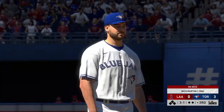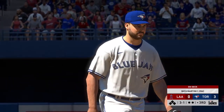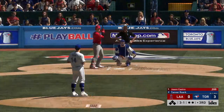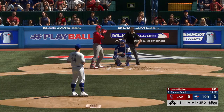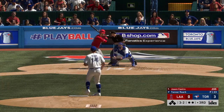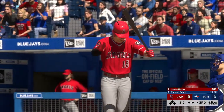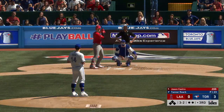Too high that time, and it's 3-1. He's up in the zone a lot right now. Sometimes that can be effective, but I think you have to be careful with that, especially during a day game where the ball tends to carry a lot more. He likely had ball 4 that time, but couldn't hold back on the swing, so that moves the count to 3-2 now.